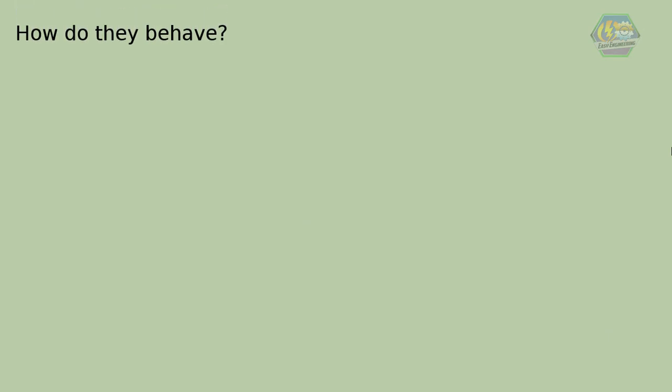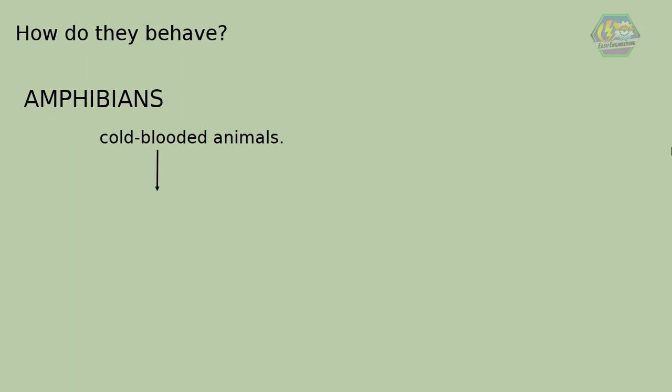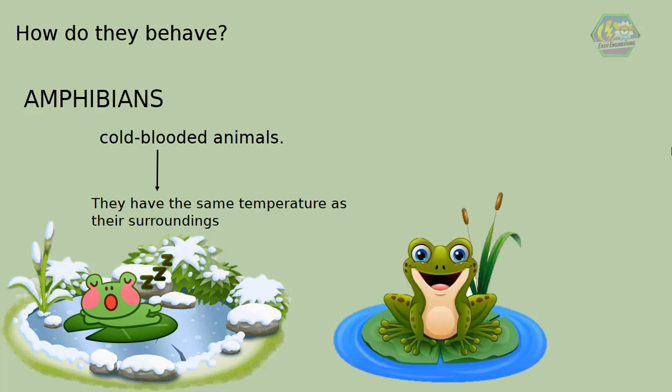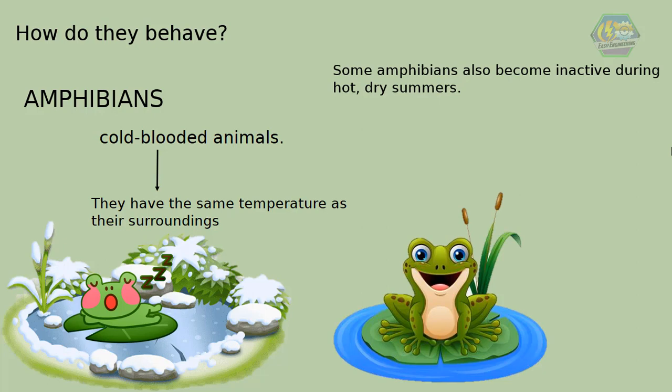How do they behave? Like fish and reptiles, amphibians are also cold-blooded animals. That only means that they have the same temperature as their surroundings. During cold winters, some amphibians become very inactive for months, or go to a hibernation state or a deep sleep. They wake when it gets warmer. Some amphibians also become inactive during hot, dry summers.